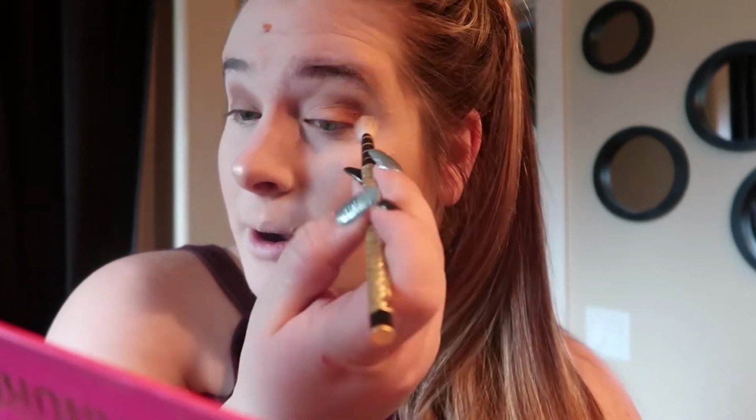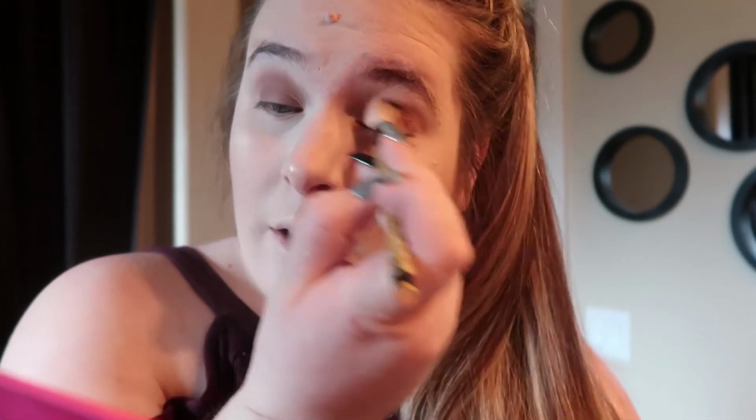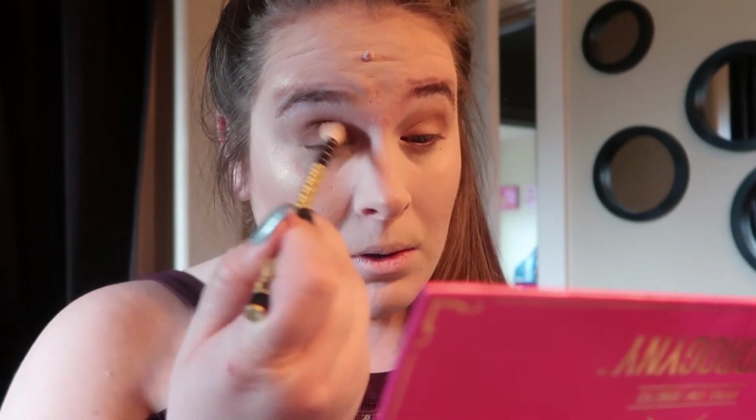So then going back to the same first blending transition brush, the Sonia Kashuk one, we're gonna blend this all out and blend it together. And you wanna blend until your hands hurt. And we're gonna do the other side.